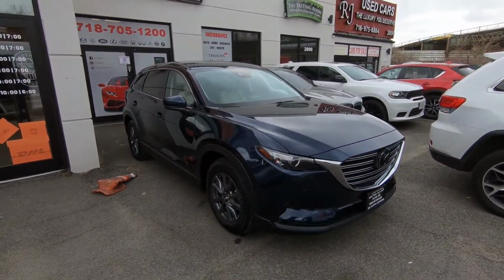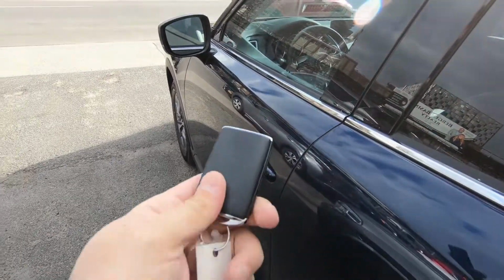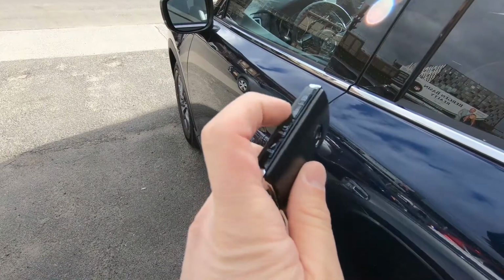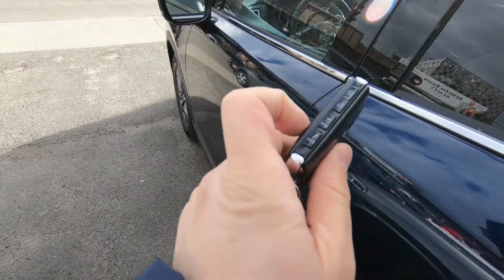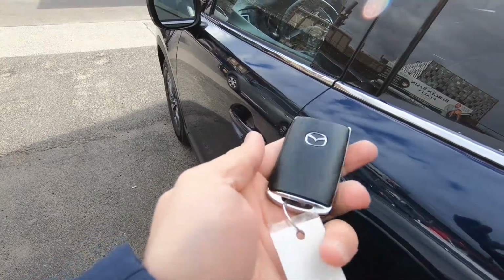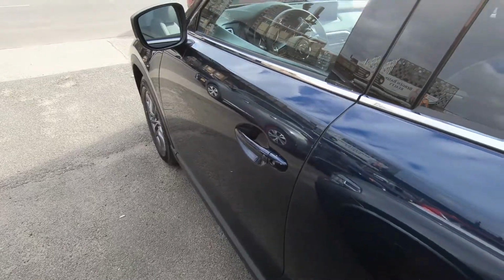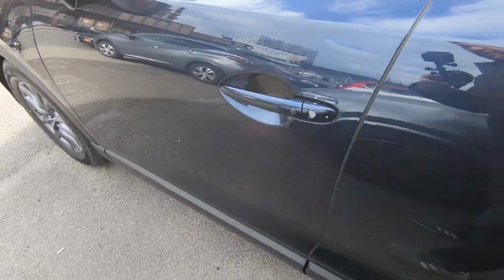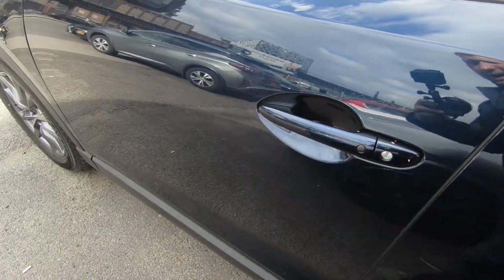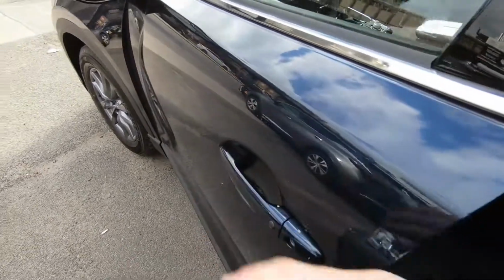Let's check out this car on the inside. In order to enter this beautiful Mazda CX-9, we have this nice key fob here, and we have buttons on the side. You have lock, unlock, hold for trunk release, and hold for panic. And we can keep this key fob in our pocket, because this car comes with keyless entry, keyless go, so we can lock the car from the outside as well with this rubberized button here, and we can unlock it basically with the same button.